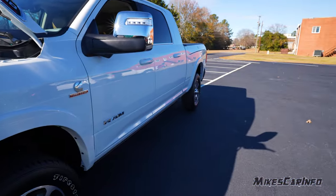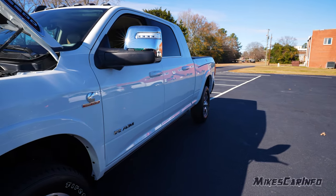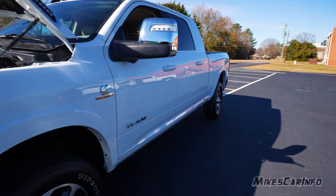And you notice that this one is not a dually. You can get the dually option. This is a single rear wheel. But the 3500 does come in a dually as well.